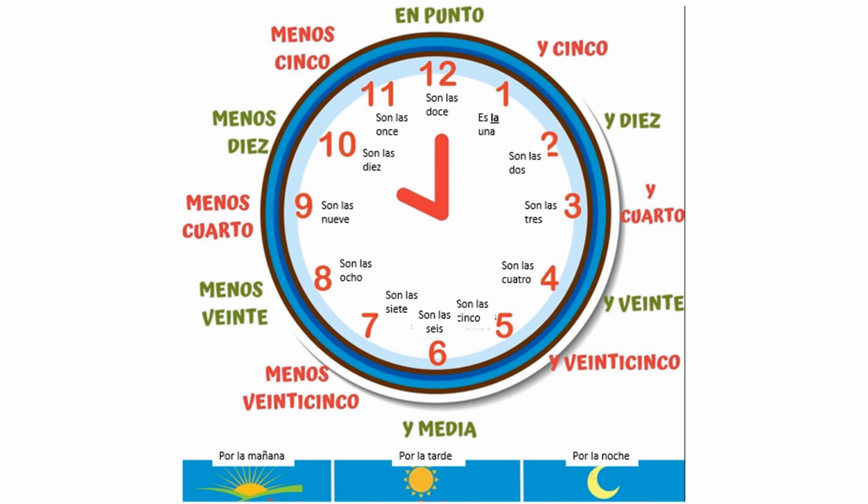Son las tres. Son las 4. Son las 5. Son las 6. Son las 7. Son las 8. Son las 9. Son las 10. Son las 11. Son las 12.